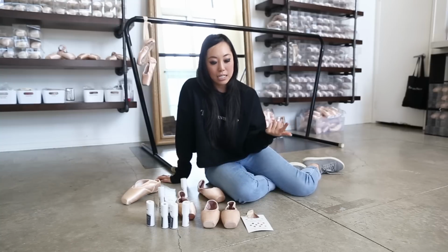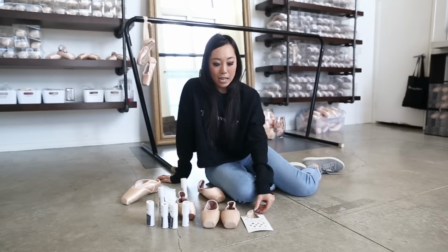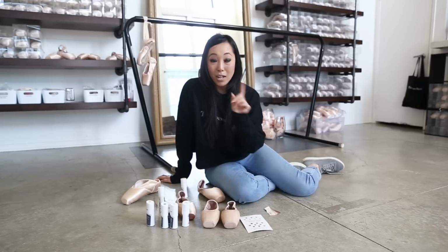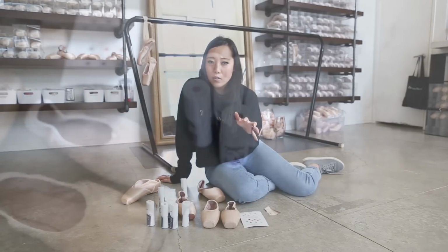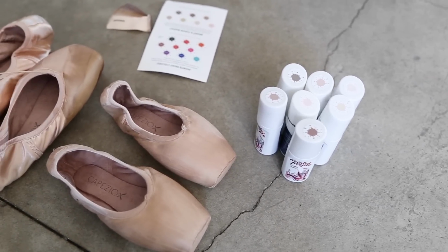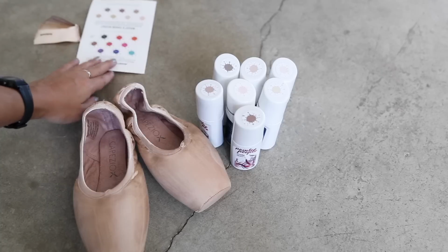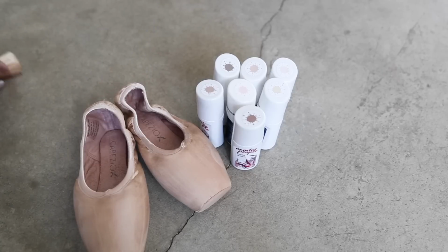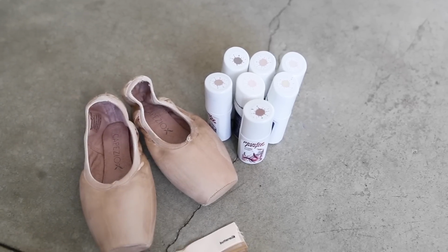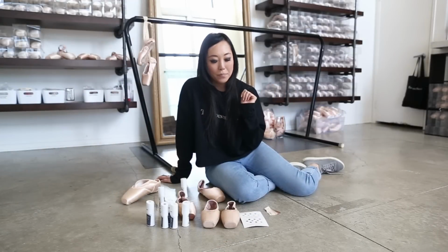It was fast, it was easy, it was clean, it didn't take more than one product, and you have a ton of colors to choose from. On top of that, if you need to color your pointe shoes for Nutcracker or any other show, they have colors like indigo and turquoise, purple, black, white, blue, many others. So it was actually pretty fun. It was like a coloring book of sorts.